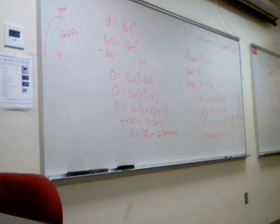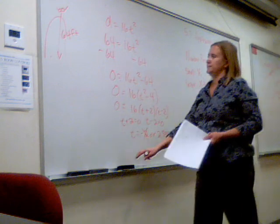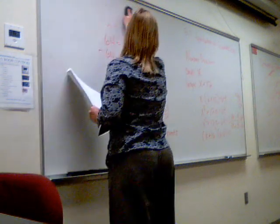Next problem: 4 inches, 10 inches, and 14 inches. What is my hypotenuse in that problem? 14. So 4 squared plus 10 squared is equal to 14 squared. 16 plus 100, does it equal 196? That's 116, so no, this is not a right triangle. I have a question like this one, probably. I'm sure it will be in your homework.